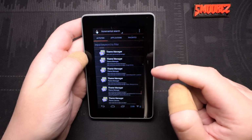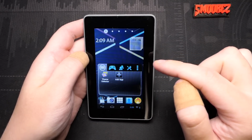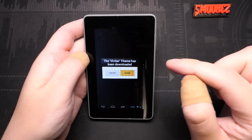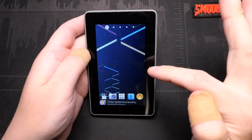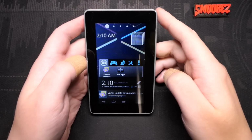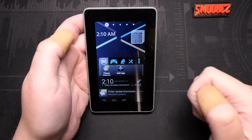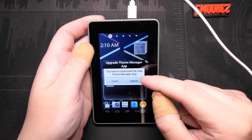Theme manager. Here we go. Let's see if one of these works. Aww. The Vivitar theme has been downloaded. Install. We might be onto something. Download the new Vivitar theme. Upgrade. Vivitar update downloading. Come on, I want to change this into the Avengers theme or Frozen theme or something like that. It'd be really cool. Also, 15% battery life. Alright, life support. Here you go, buddy. Upgrade theme manager.